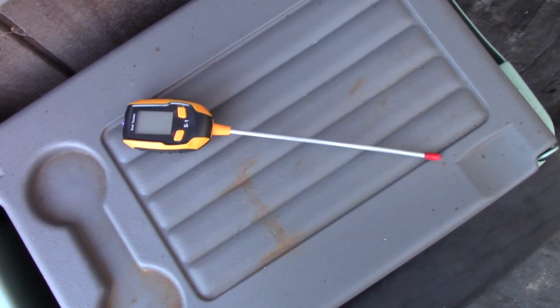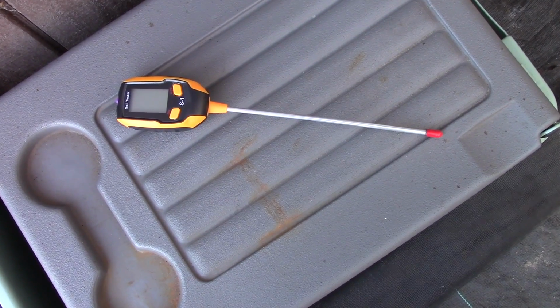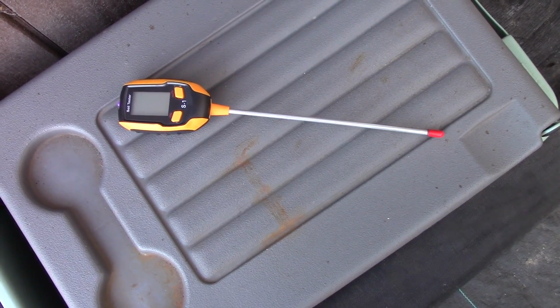Larry got an early Christmas present, and we were using it a while ago. It tells the light level, and the moisture level, and the pH. So that's 3 things we won't have to guess at anymore.